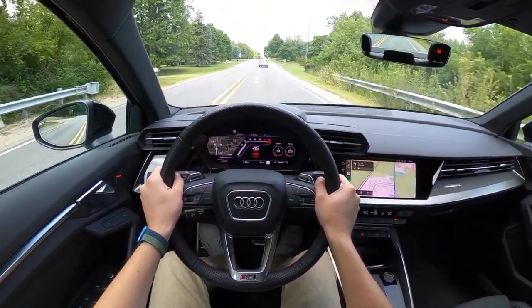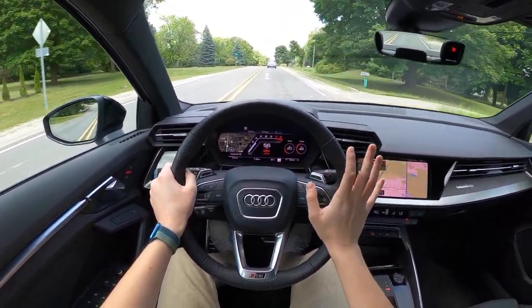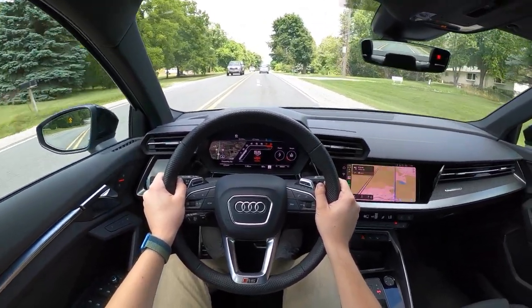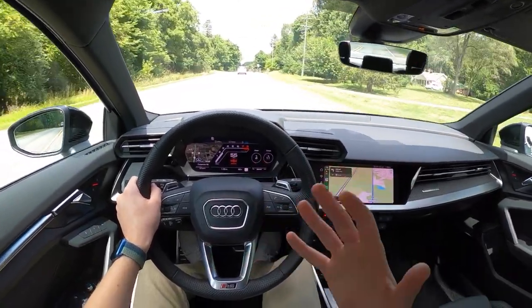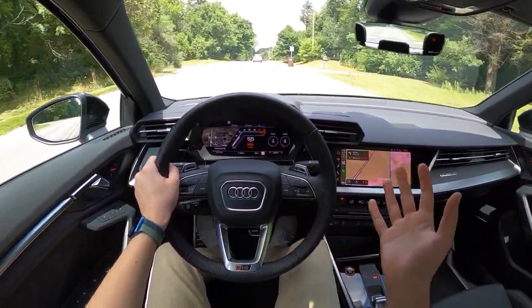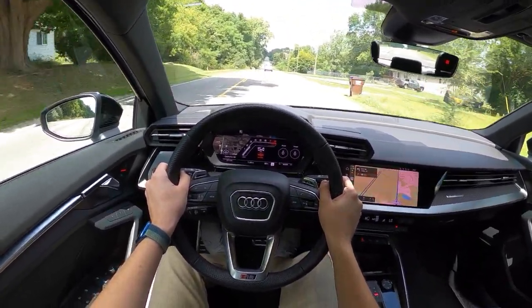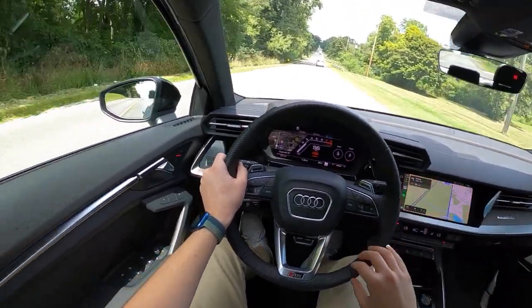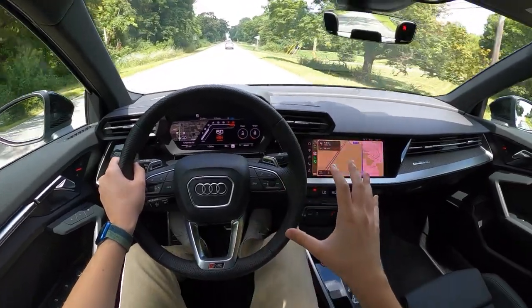Woo-hoo! Great feel through that brake pedal. All of the predictableness of this Audi RS3 makes it very easy and sometimes satisfying to drive. Sometimes it's so easy that it isn't satisfying, which is one of my complaints with Audis in general. But I've got to say, this is my favorite Audi that I've driven. It does all of the things.